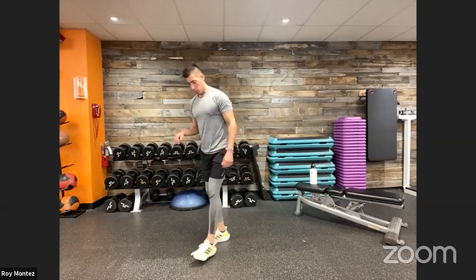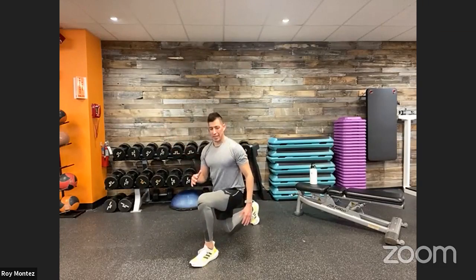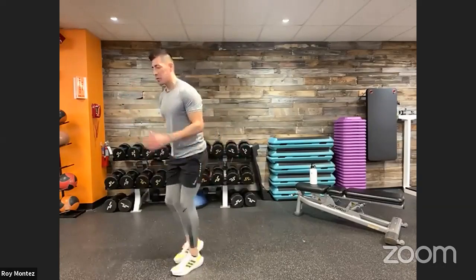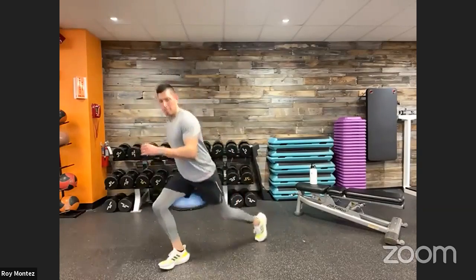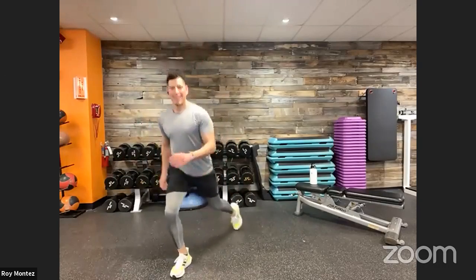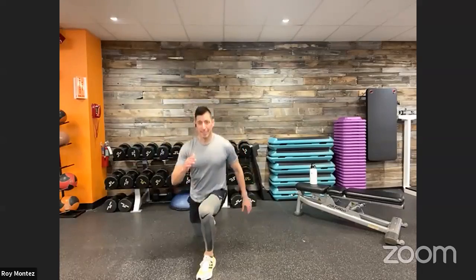Here we go. 4, 3, 2, 1. Here we go, team. Right leg is going back, dropping back to that reverse lunge. Knee drive all the way up. Use those arms as momentum, as if you were running. Opposite hand to opposite leg. Nice and controlled. There we go. 15 seconds left.